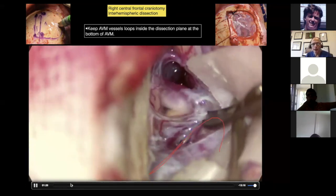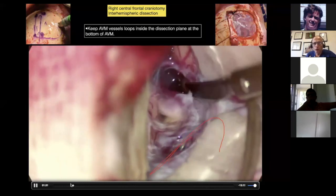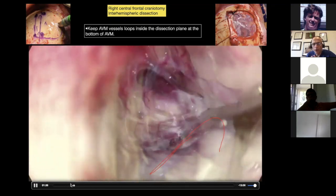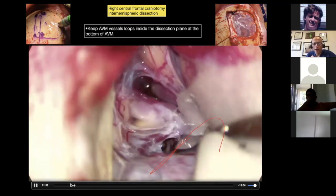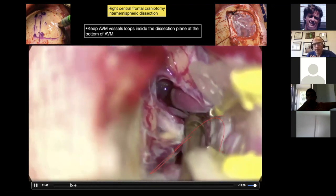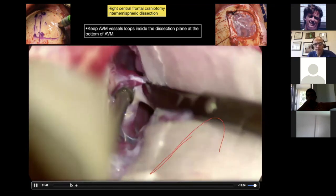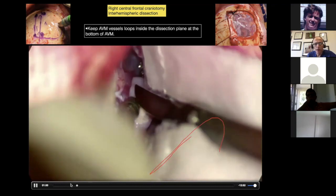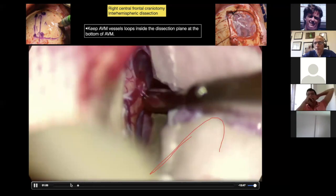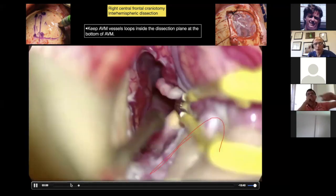For some reason, in AVMs, arachnoid will be more thickened and thicker. So you have to carefully dissect. If you have any doubts, you are not cutting arachnoid or anything, just don't do anything. Just leave that area, come back. See, I'm finding the pericallosal arteries. So it's quite an atherosclerotic pericallosal artery. And freeing the AVM from the normal, okay?